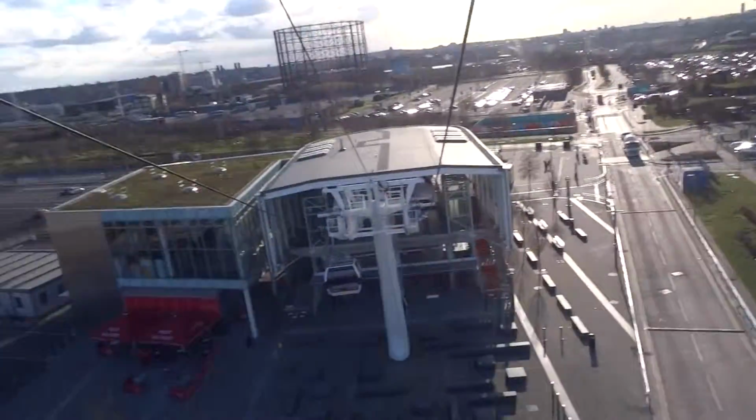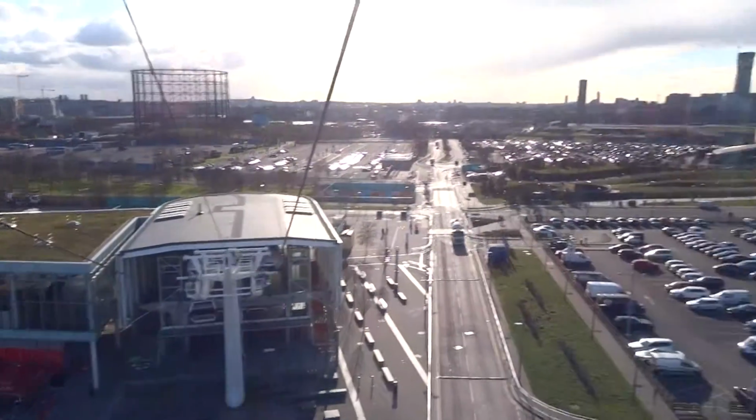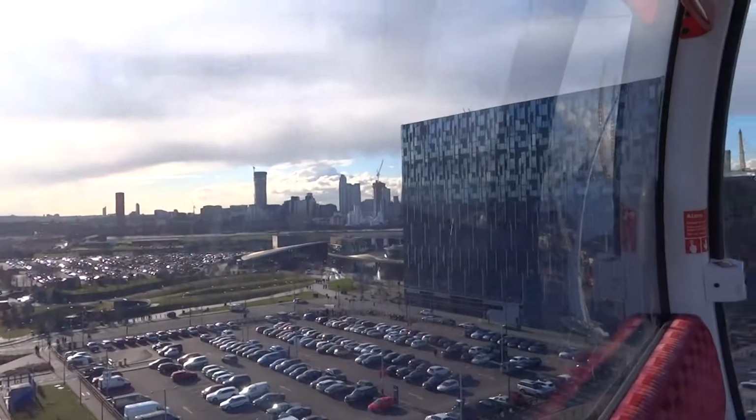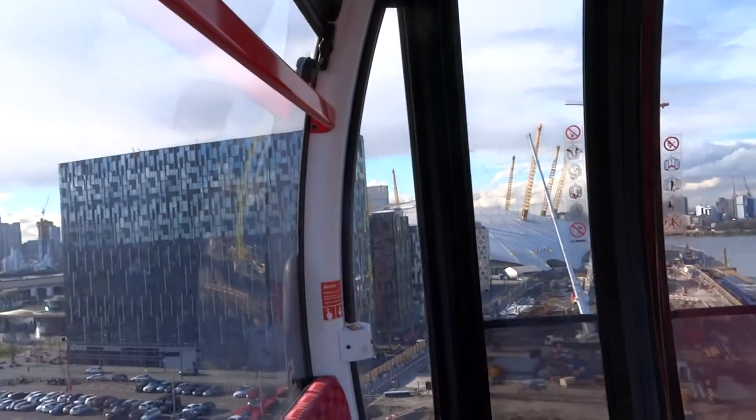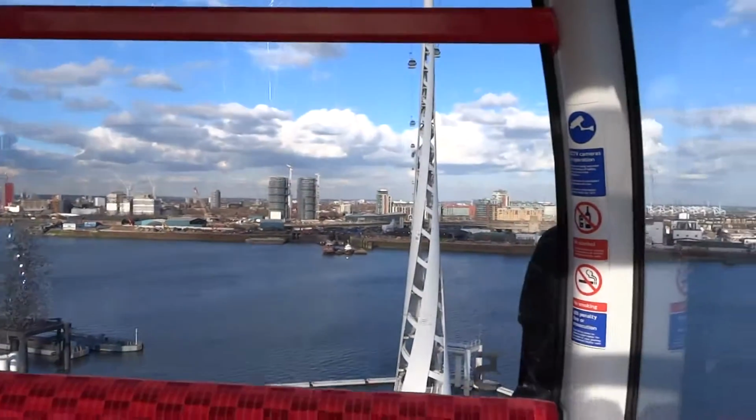The Emirates Air Line is the latest way to cross the Thames. Rising to 90 metres at its peak, it's also the highest. But in 1843, hidden from view just beyond the buildings of Canary Wharf, a Thames crossing opened that was 23 metres below the river's surface.